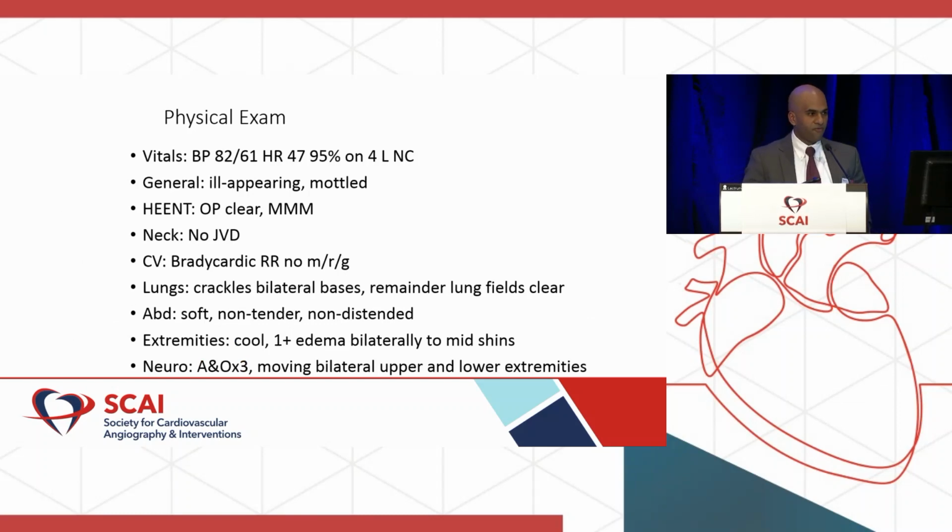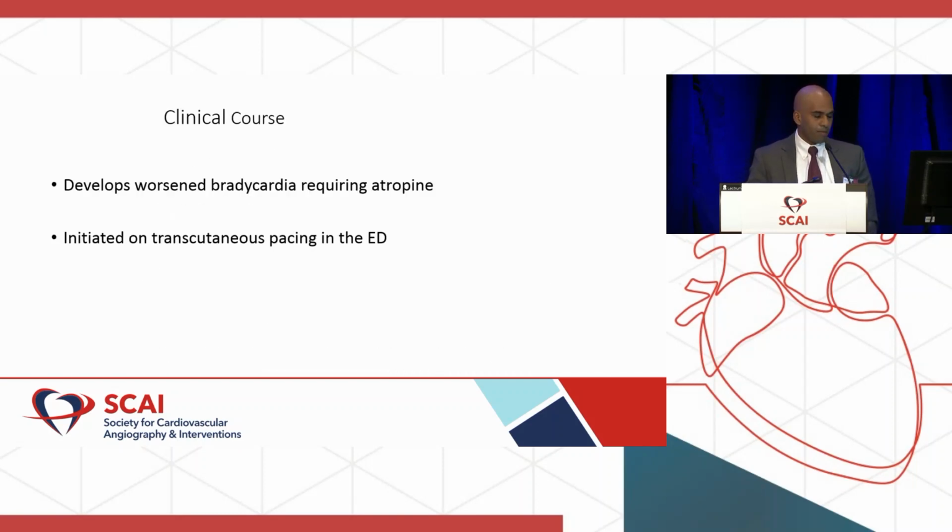So here are his initial vitals when he gets to the ED, and thinking about some of our criteria from this morning about the different stages of cardiogenic shock, a lot of risk factors already. So pretty hypotensive with a narrow pulse pressure, was very bradycardic, already requiring oxygen, and pretty ill appearing. The other notable things were some signs of volume overload, both with pulmonary edema as well as in his lower extremities, and he was cold to the touch. He was actually initially mentating, but worsens pretty dramatically in the ED. Develops worsening bradycardia. They had to start atropine and actually initiate him on transcutaneous pacing at that time.